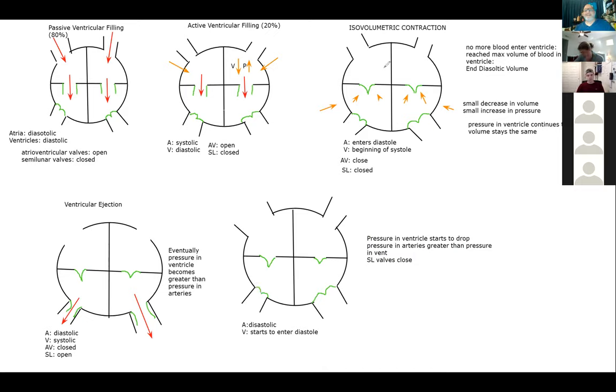Now, at this point, do you think we have gotten rid of every single drop of blood that is inside of our ventricle? No. There's still going to be a little bit of blood left here in the ventricle. However, we can't get any more of the blood out. So no more blood can exit the ventricle. And so as a result of that, we reach our minimum volume of blood.